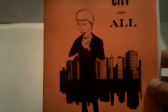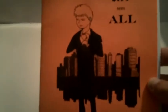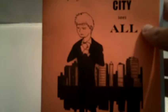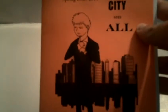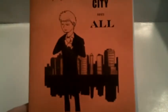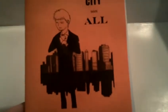You can interpret that how you want, but as I think you guys have seen, or maybe know by now, in some of my original drawings I like the whole city aspect, and people in dressy clothing. So a guy adjusting a tie in a suit in front of a city encompasses a lot of the art I'm into right now, or at least around this time that I'm drawing.